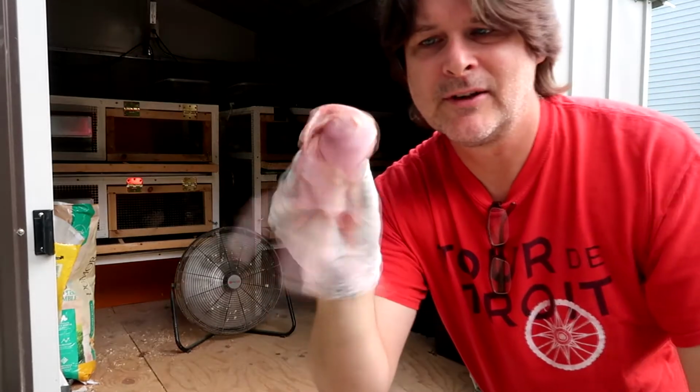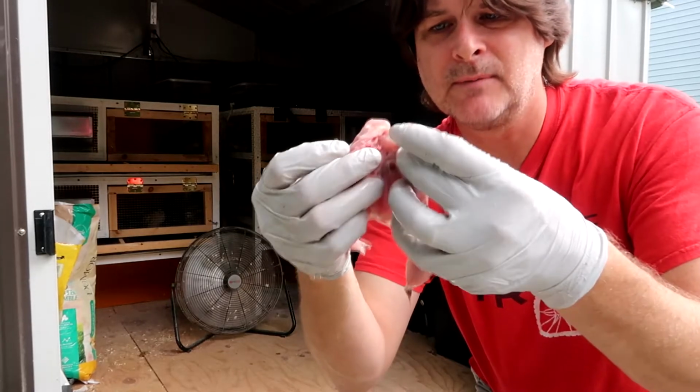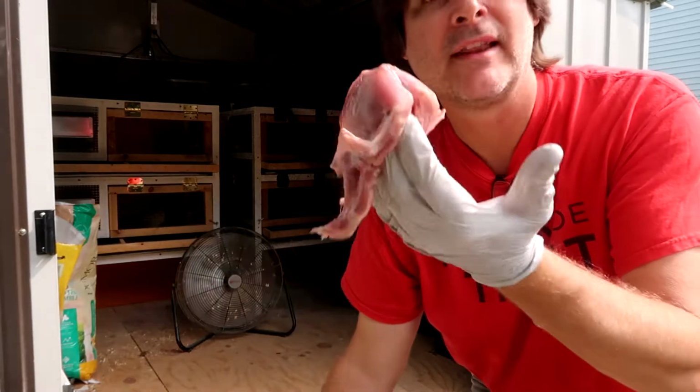Well, there you go. That's literally it. It took me, what, 5 minutes to clean it. So it's ready to go. It's ready to go in the barbecue, in the pan, whatever. And that's it. It's that simple.